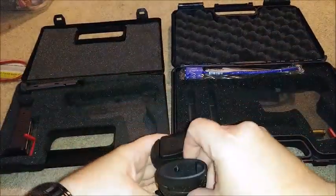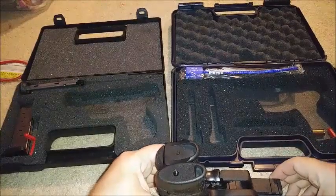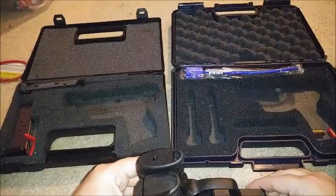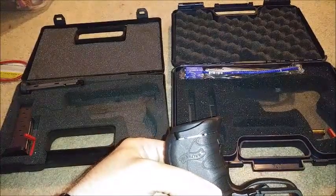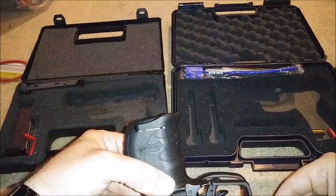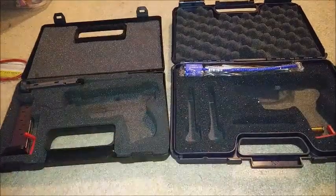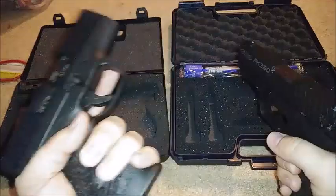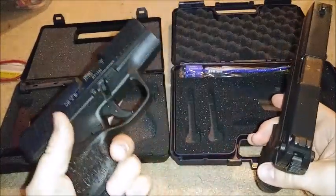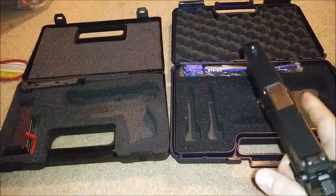And we can compare the overall length. And now the PPS beats out our PK380. Only just. I'd say that's probably negligible, really, because the part where your finger goes is the only part that's actually equal. It's only shorter towards the back. So I'd say if concealability is your thing, go with your PPS. Single stack 9 versus single stack 380. You do get more firepower in the 9, but you do have to use the bigger magazine to do it, if that's what you're looking for.